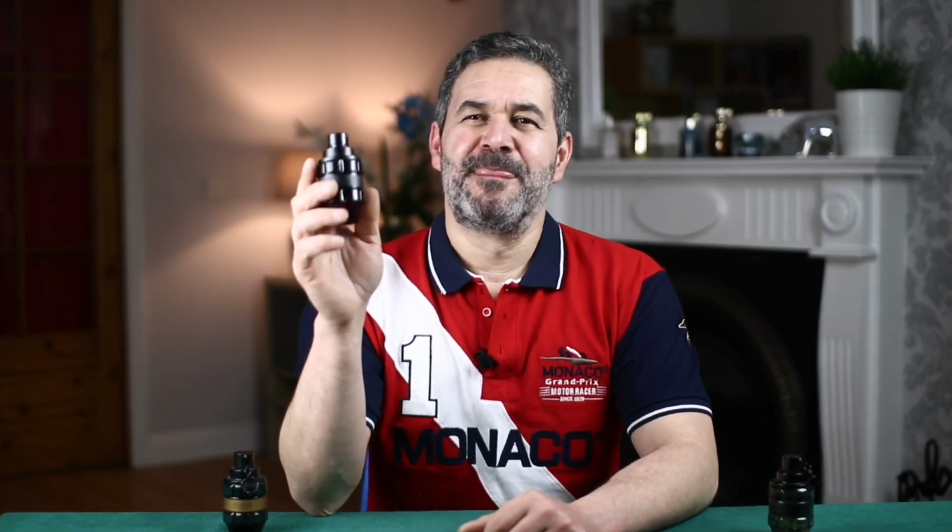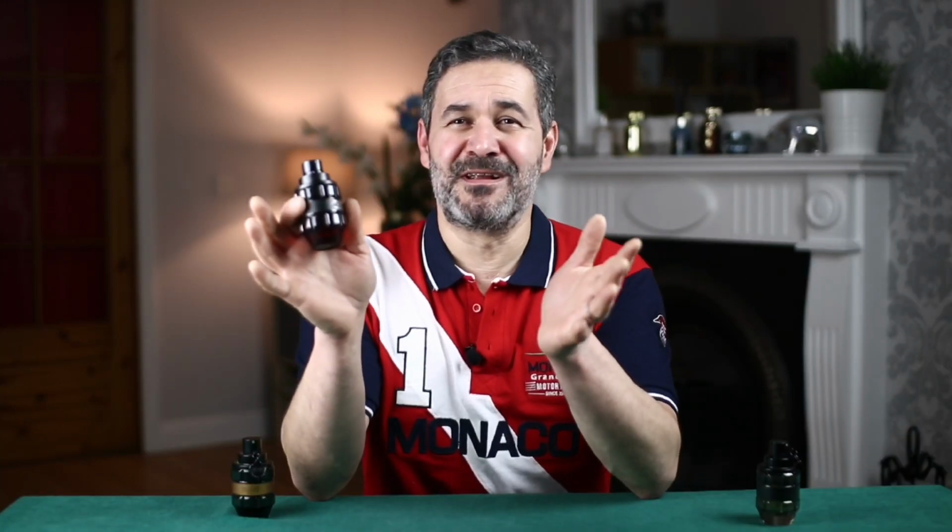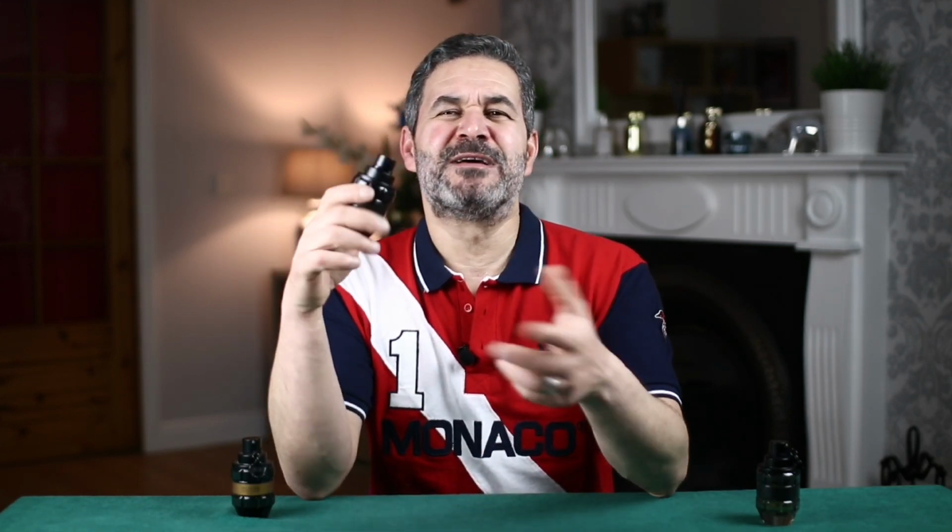We go now for occasions. This, I can see myself wearing in a night club for sure. If you're gonna go out with friends, this is a perfect clubbing scent. I think this was designed for clubbing, also designed for a date as well, because this is so sexy, so cozy, so yummy, you know, perfect as a date scent. If you want to go to a restaurant, as long as you don't over apply this, because this will definitely put you on the spot.